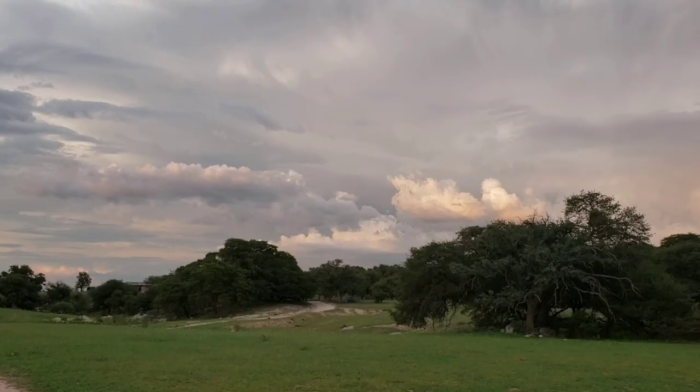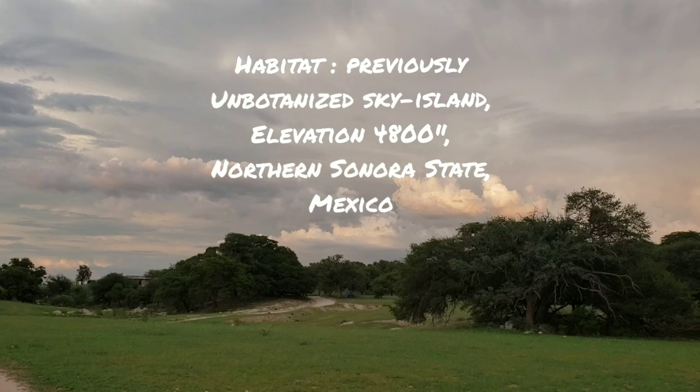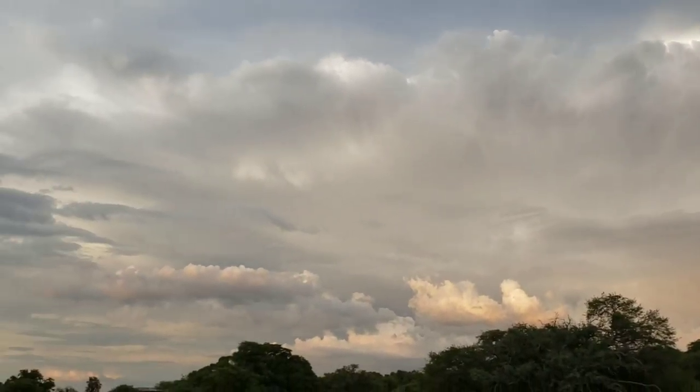And then, of course, as the day progresses, the heat builds and the cumulus clouds begin to build as well. And you can see just a whole lot of moisture in that atmosphere right there. See that whole black anvil?